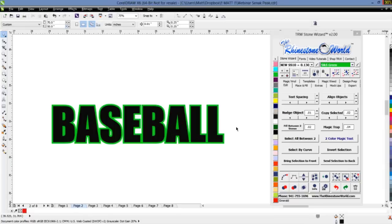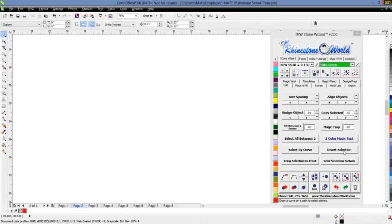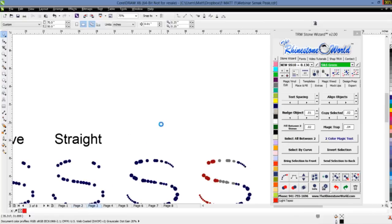All right, let's see here. Let's move on. Magic Trap, we can do a lot more things with that, but there are so many features I'm going to show you, and I know our time is going to be running fast here. We actually ran about 20 minutes over on the first one. So select by curve, invert selection, I'll show you that here in a little while. But I want to get to the fun stuff.